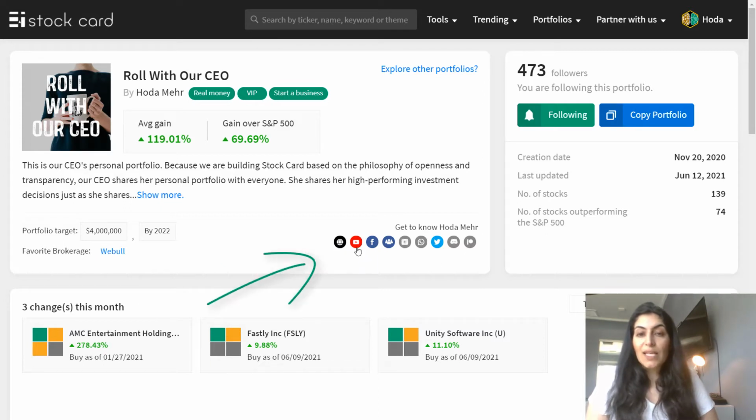And then the third thing is all these social media icons that allow your followers on a stock card to get to know you better. You could add your website or your blog, your YouTube, your Facebook page, your Facebook group, your Instagram, if you run a WhatsApp group, Twitter, Discord, and even your Patreon.